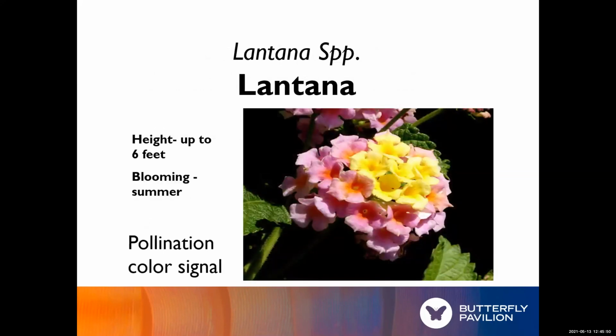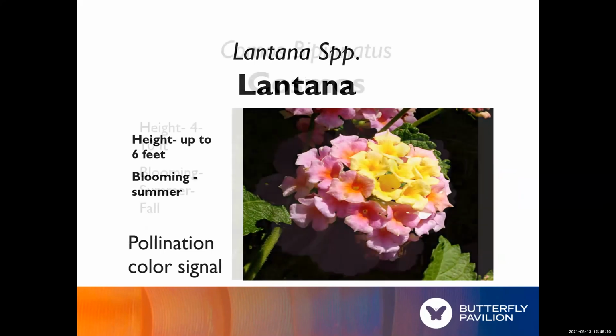Lantana, these ones are kind of interesting. They have kind of a pollination color signal. So as the flowers age, they change color a little bit. When they start to look more orange, it's more likely to have been pollinated. So there is a little variety in the colors you can get with those, which I find fascinating.